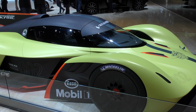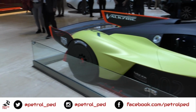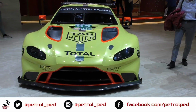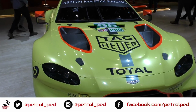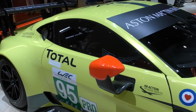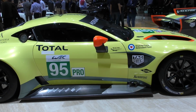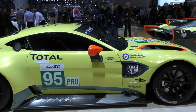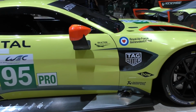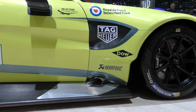So now we've taken a look at the AMR PRO Valkyrie, it would be rude of me not to spin round and quickly show you this AMR PRO Vantage, because it's just cool. It's the first one of these, again, I've seen in the flesh. I've seen all of the different images of them, and it's just properly wicked. It's got some really cool features. It's got a fantastic side exit exhaust just there.